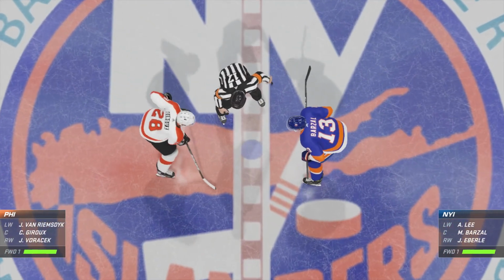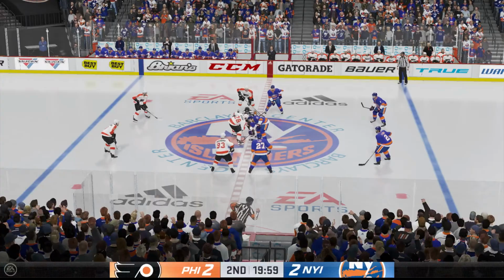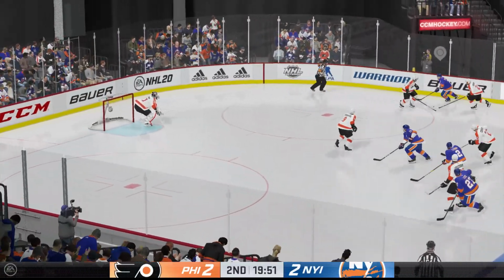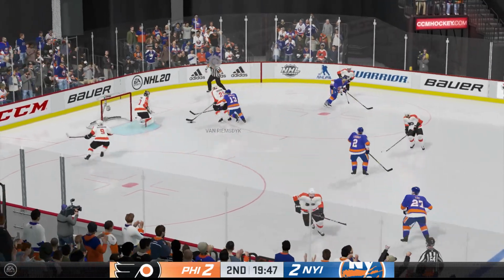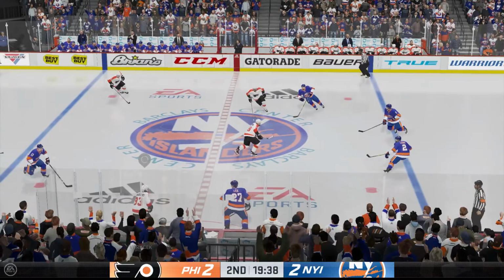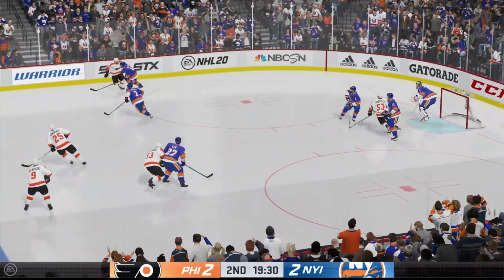Period 2 is set to go. Been a fun one so far. Neither side giving an inch. Still tied here as we open things up in the second. One period already in the books. Ray, how have you seen this thing? Philadelphia's got to get on their horse a little bit here, James. They really haven't generated much in the way of shots on goal yet.